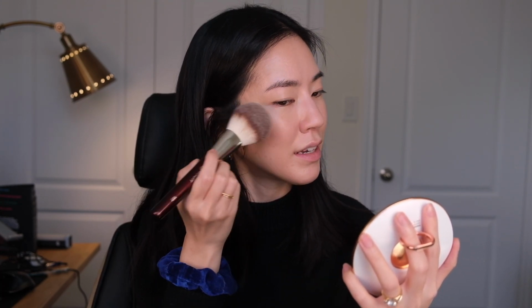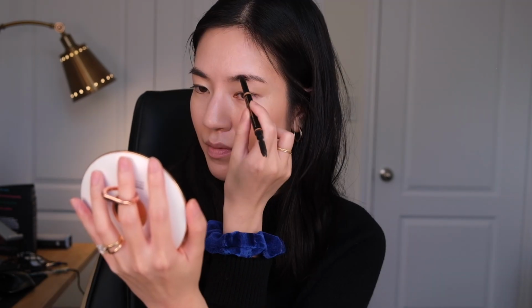So I'm taking the Milani Baked Blush in Luminoso. It kind of acts as a highlighter as well because it has very, very fine shimmers in it. I'm going to fill in my eyebrows just a little bit with the Anastasia Beverly Hills Brow Definer in dark brown.